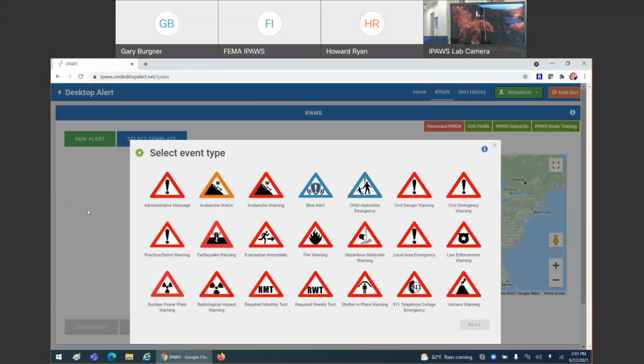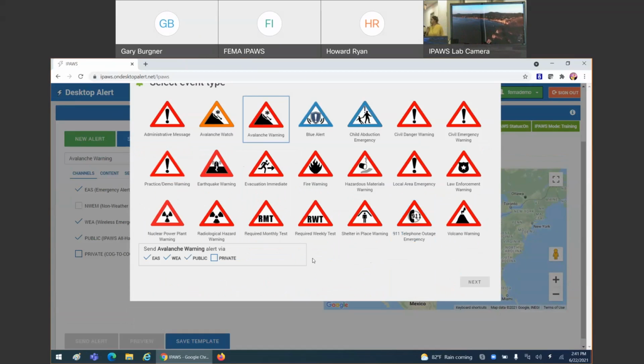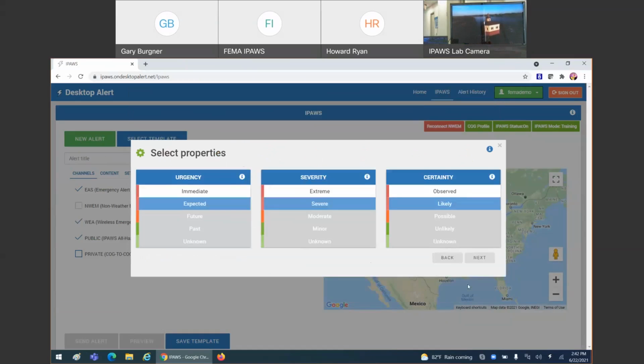So now you see the event types. These are all pre-configured from FEMA, so it's exactly what they want here, the symbols and all that. As an operator, you can go through. They live in Colorado, so that's probably a typical one. What auto-populates by FEMA's requirements is the channels that can go out via that event type. So avalanche warning can go out via these three types. I can uncheck them if I want to. I don't want to send that to the phones, for whatever reason, I can do that. But by default, all three are approved.